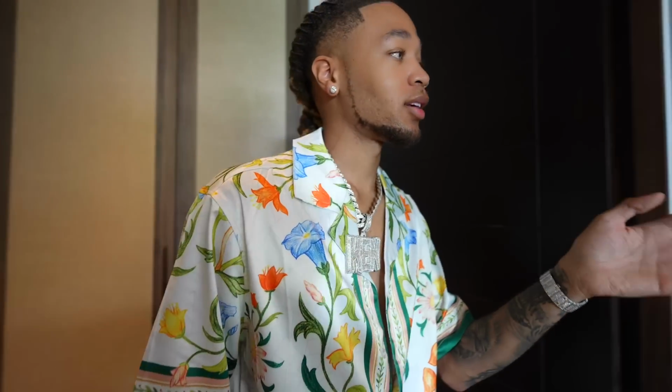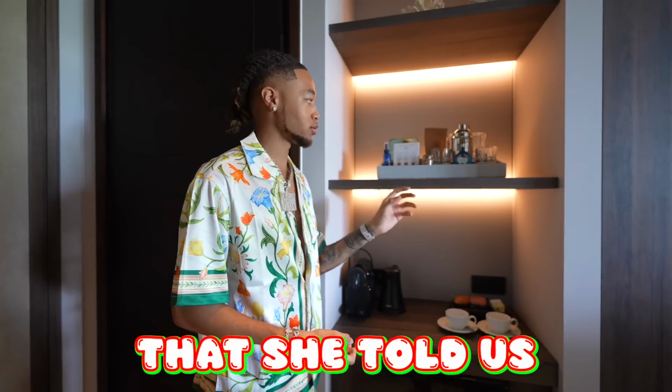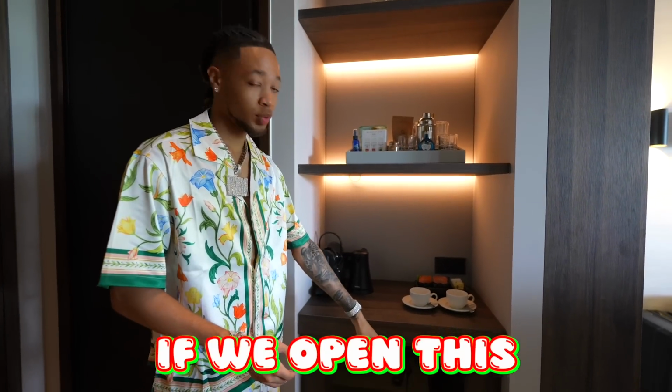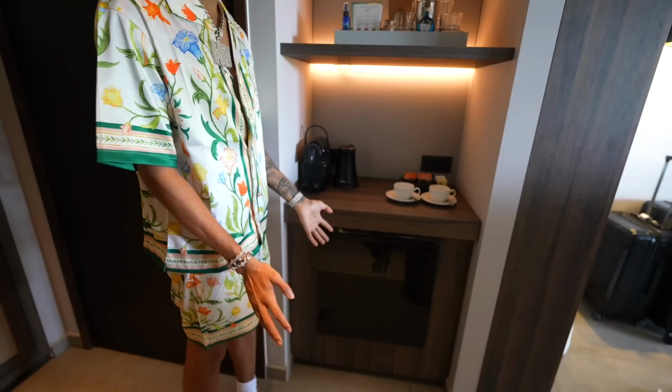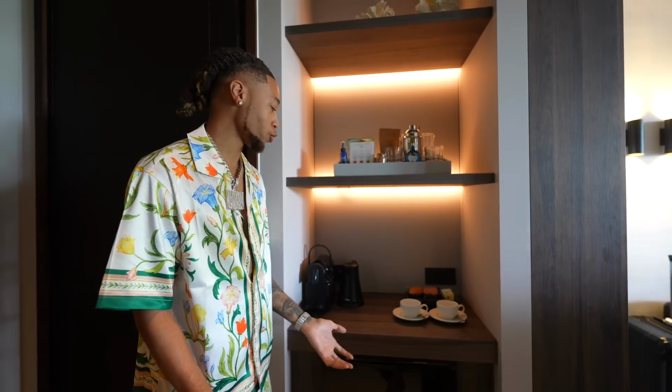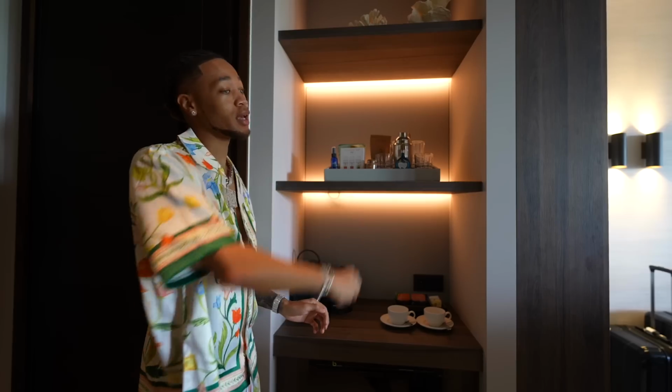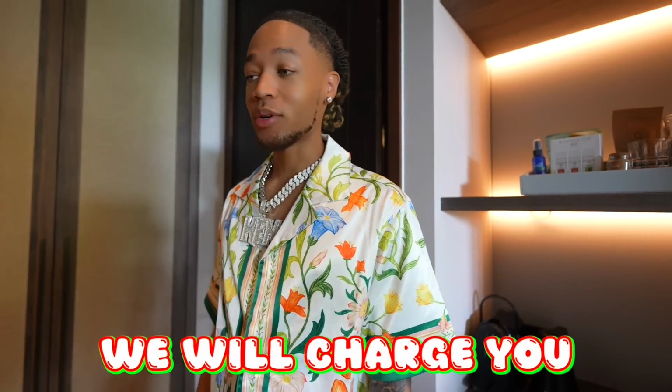Moving from this area to our left, I think, well, for my left, this is the part that she told us don't touch because they're gonna charge. So I don't know, they got a sensor. If we open this, it's gonna charge you. You ain't have to touch nothing. All you have to do is just open it and it's gonna charge you. And then anything up here, you pick it up, it's gonna charge you. So I guess they think we in Vegas. I don't know if Vegas told us the same thing. They said, if you touch anything, we will charge you.